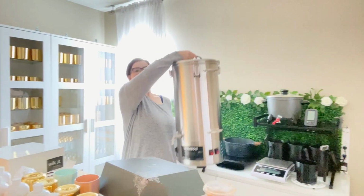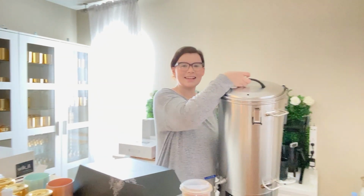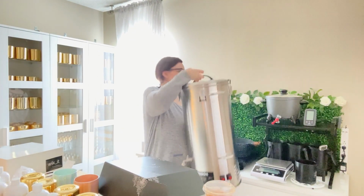Let me go ahead and just show you a size comparison real quick. I'm gonna pick this up. It's actually not heavy at all, so don't worry about it being super heavy. I could pick this up one-handed. It's not a big deal. This is the Presto pot. This is the Digiboil. Look at it, it's huge. This is like a little tiny baby compared to this. That's insane. This will definitely help me grow, and it's only like $56 more than a Presto pot. So to me, it's a no-brainer.